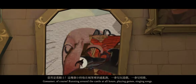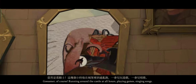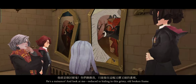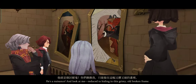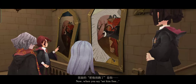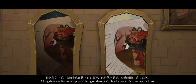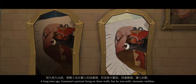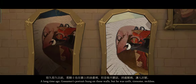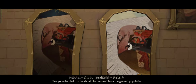Gossamer, of course. Running around the castle at all hours, playing games, singing songs. He's a nuisance. And look at me. Reduced to hiding in this grimy old broken frame. Now, when you say set him free... A long time ago, Gossamer's portrait hung on these walls, but he was unfit, tiresome, reckless. Thus, it was decided that he should be removed from the general population.